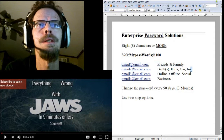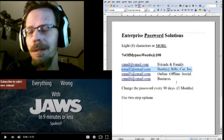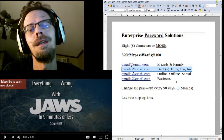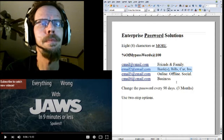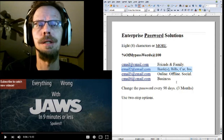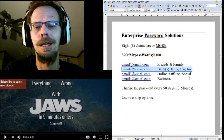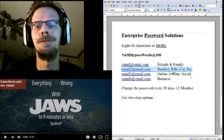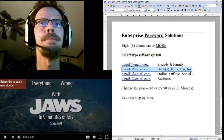The second one is going to be your bank, your utility bills, your car insurance, your car payment, whoever you receive bills from. It's someone else you trust, a company that you trust. You might not even check those. I mean, you might just use the app or whatever to see, but if they require an email address, that's where you throw it. That's the one that you throw at them.